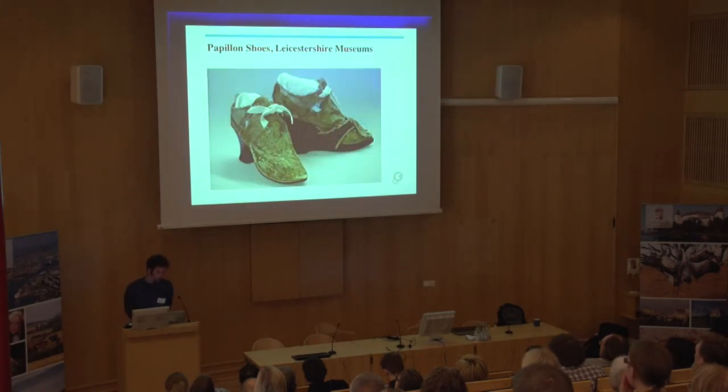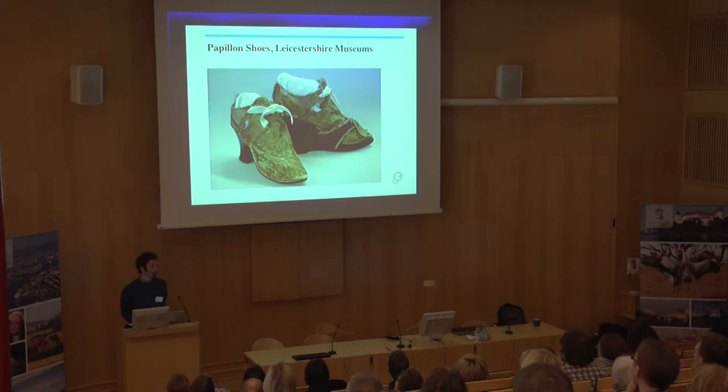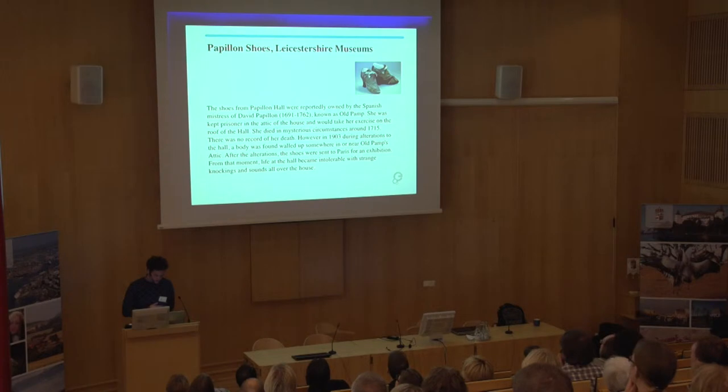Another record that I stumbled upon, I think, last week, are these Peplon shoes. I was looking for shoes within the Europeana database. Don't ask me why. I found these, and this in itself perhaps is not that interesting, but then as I looked at the description, apparently these shoes belonged to an old mistress who died in strange circumstances and was found in the wall of the house where she was being kept in prison. Things like that you can find as well. Amazing stories, I think, if you can browse through it and stumble upon something like that.